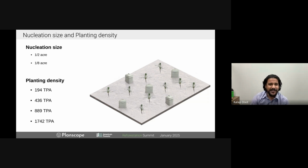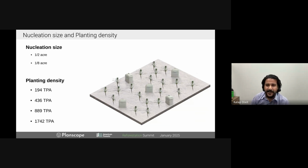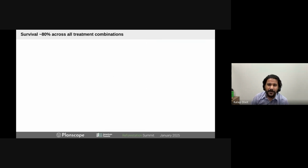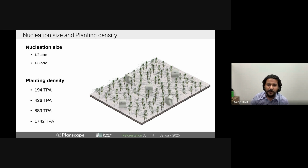More on the treatments here. We use 2 nucleation sizes, 1/2 acre and 1/8 of an acre, and 4 levels of planting density. It's 194 trees per acre, which is the lower end of the spectrum, then 436 trees per acre, which is our 10 by 10 feet spacing, 889 trees per acre, and 1742 trees per acre, which is our higher end. This results in 8 different treatment combinations, with each treatment combination replicated in each of our 4 blocks.